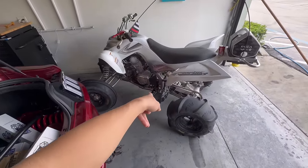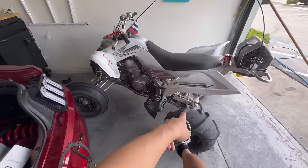Also have my quad. If you guys don't know, I go to Glamis a lot, so this one's always fun to be in the sand. A little Raptor 700. Okay, enough of that jibber jabber, man.